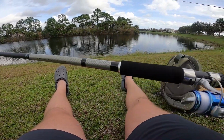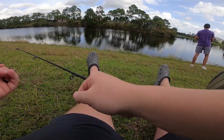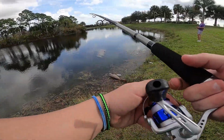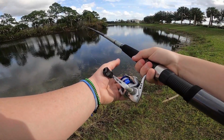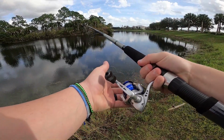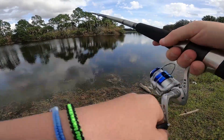That don't sound good at all. This definitely feels like 6-pound fishing line. Oh, this is gonna be hard. All right, test cast number 1. Oh. I'm actually impressed. That went a lot better than I thought it was going to.